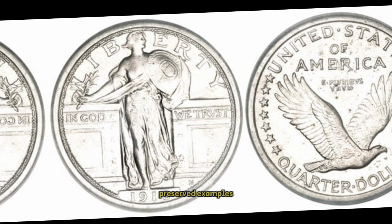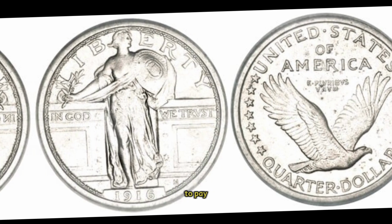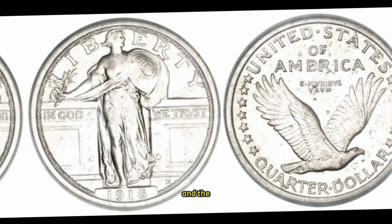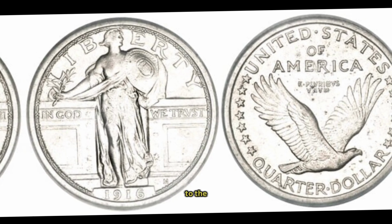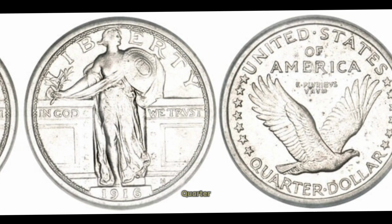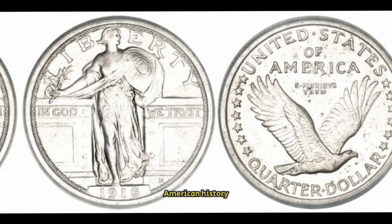The best preserved examples of this coin are extremely rare, and collectors are willing to pay top dollar for them. The controversy surrounding the exposed breast and the quick design change only add to the allure of this coin. The 1916 Standing Liberty Quarter is more than just a piece of currency, it's a piece of American history.